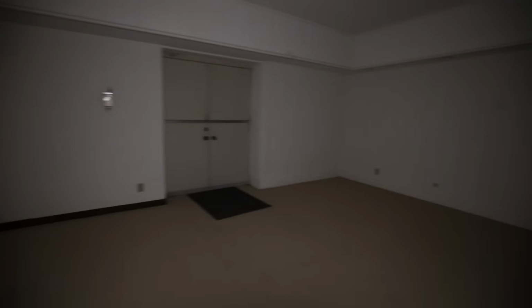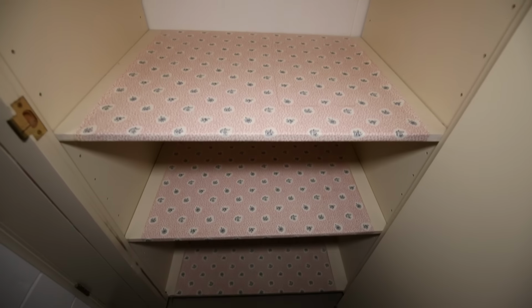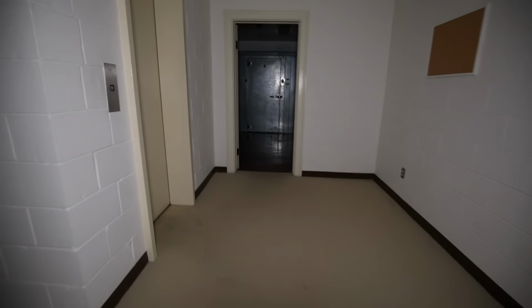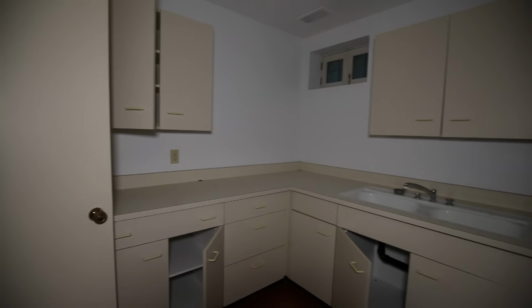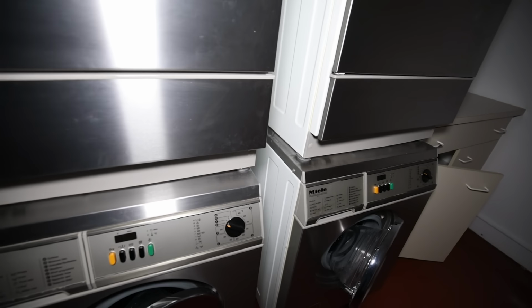Yeah, it's pretty hidden too. Oh boy. Look at the shelf paper. That bunker was just a complete surprise. That's unbelievable. Oh wow, this looks like some expensive laundry equipment.